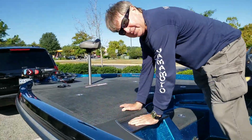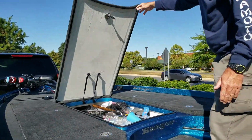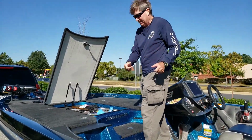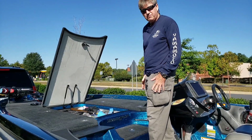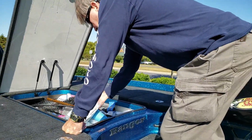Now, I'm not going to sit down because my boat is still full of water, so I hope this works out. Oh, look at that mist. Ew! You can see, look at all the water. Man, unbelievable. Okay, here we go.